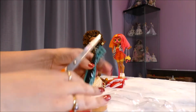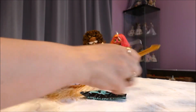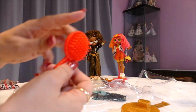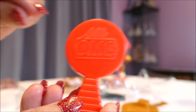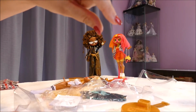Let's just see what the rest of the accessories are that came with her. There is the stand, which we'll have a look at in a bit. There is the brush. I don't know why. I thought the same thing for Neonlicious. I thought the same thing for Royal Bee. I don't understand the purpose of a doll brush with dolls that have very gelled hair and a wave.